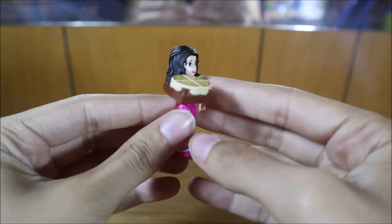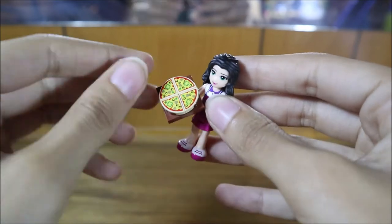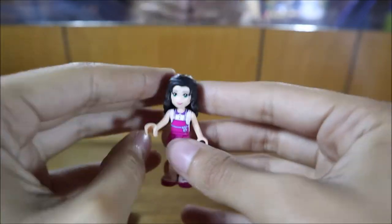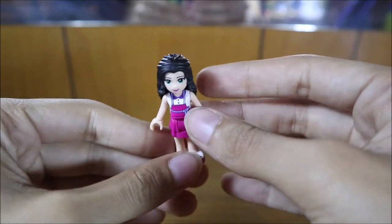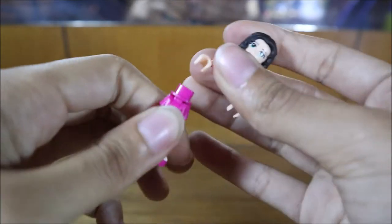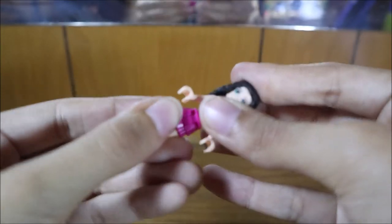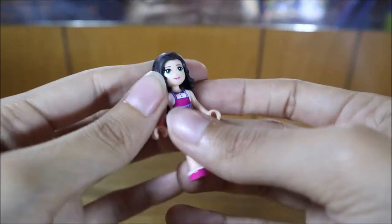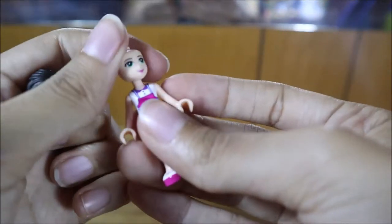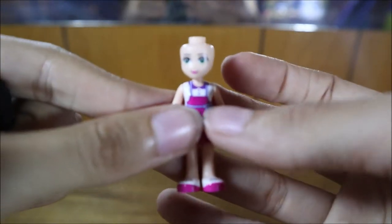Now here is Emma right here. She is holding pieces of pizza right here. It's a supreme pizza, as you can see. Or cannot see. Her torso is pretty good. Her legs. Now this is actually one of my first times getting a LEGO Friends minifigure, as you can see. As I put that on, you can take off the hair, and I'm pretty sure you can take off the head as well. You have the head right there.